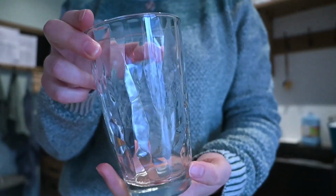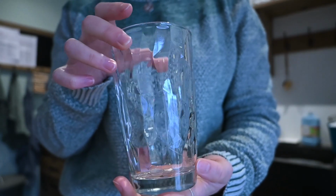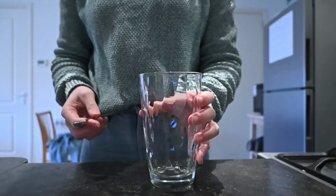Also, I got these new glasses. Since living here, a couple of our glasses have unfortunately broken, so I need some new ones. I got these by Bormioli. They are the diamond glass. They are so beautiful. I really love these.